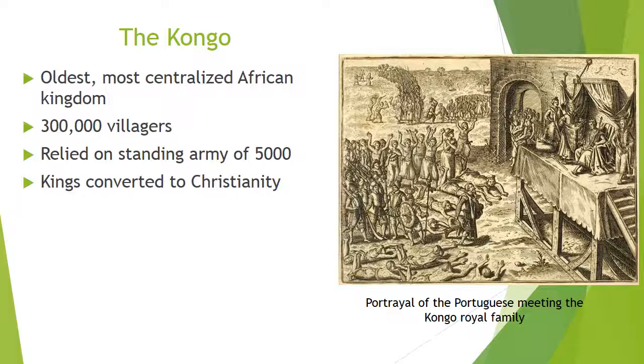Now, the capital, Mbanza, had about 60,000 people living directly in the city and about 300,000 people living around it. So it was quite large. Now, to defend their growing empire, the kings of the Congo relied on a standing army of about 5,000 troops, which included about 500 musketeers in the 1500s.